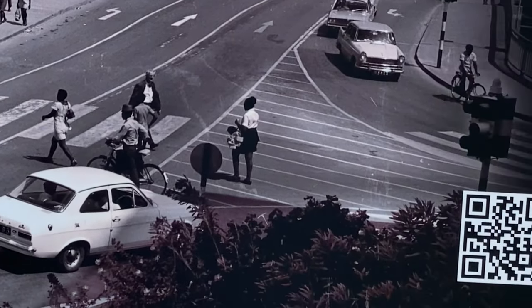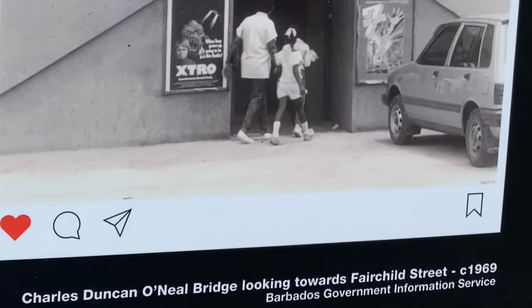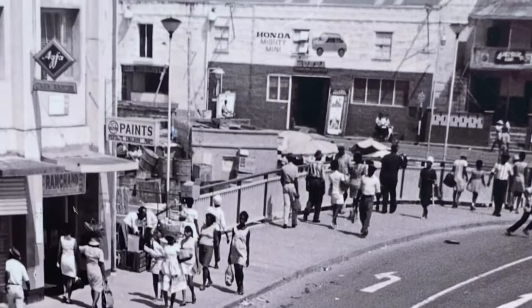Look how busy the streets were, babe. Yeah. The cars, the 50s. Wow. Yes. That's a jam.